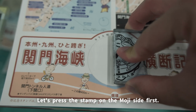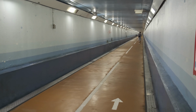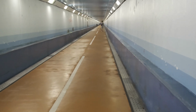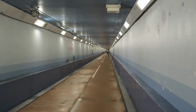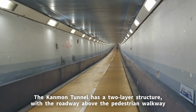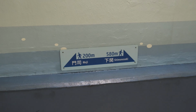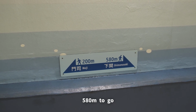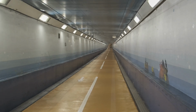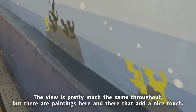Let's press the stamp on the Moji side first. It's a bit curved. Let's go. The Kanmon Tunnel has a two-layer structure, with the roadway above the pedestrian walkway. The roadway is also a bit narrow, with only one lane on each side. I've come 200 meters, 580 meters to go. The view is pretty much the same throughout, but there are paintings here and there that add a nice touch.